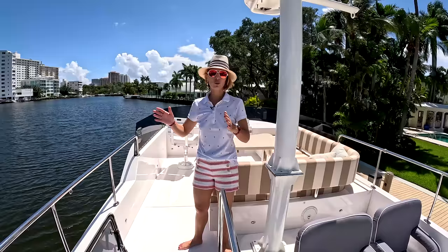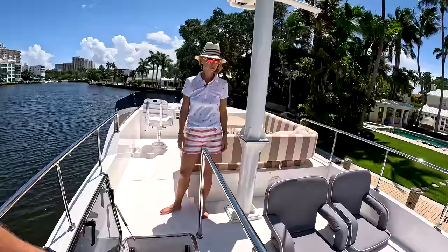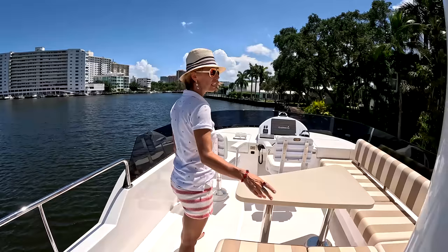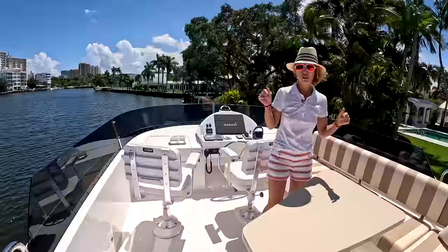So in this case here, the flybridge aft is just an open slate. You can have some deck chairs there, some lounge chairs, whatever you want to put up here. Or maybe just put a big layout cushion here. Another thing we haven't mentioned is this boat has a 3-foot draft. That's it? 3 feet. Wow. That's insane. You can go anywhere. Perfect. I mean, Bahamas boat.